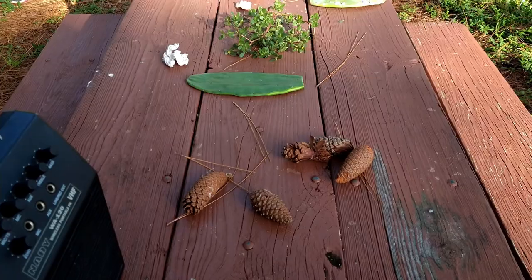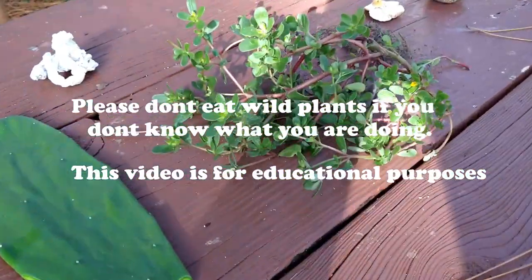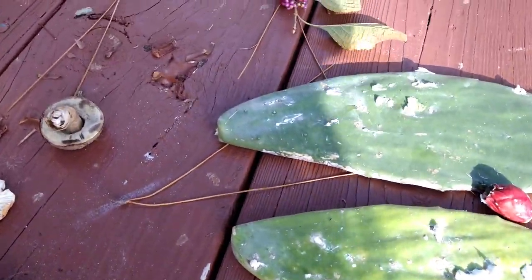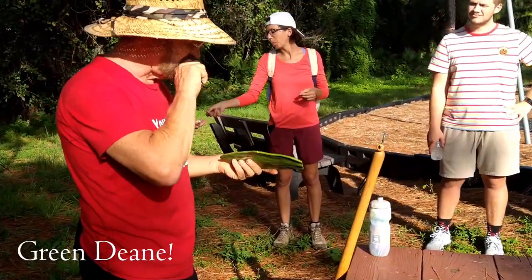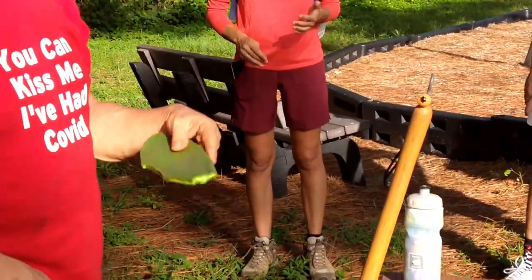It has a lot of sap, and oleracea means approved by the Roman emperor for food or medicine. Everywhere else on earth you can buy it in most grocery stores. It's just the United States that doesn't do that. I think this is the commercial species because it has no thorns on it. And yeah, it's edible. Tastes like a tart green bean, high in vitamin C.